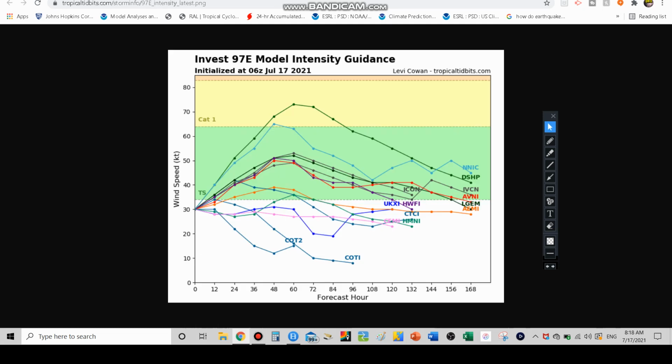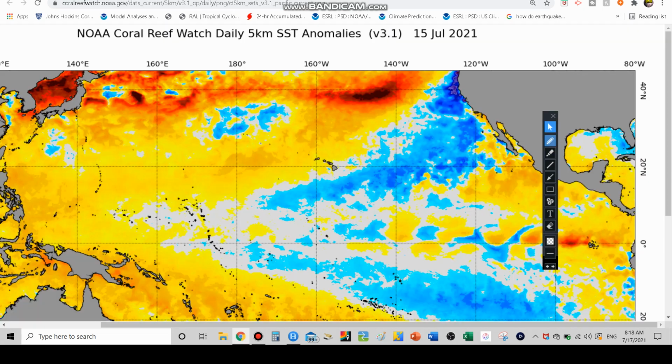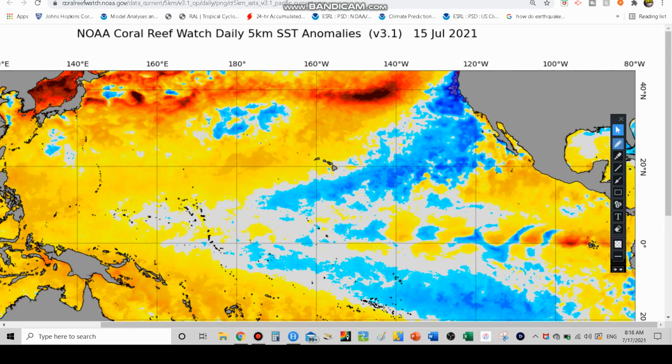Now, if we look at the intensity guidance, remember, this is how Felicia looked. It was a tropical storm, maybe Cat 1, and then weakening, and ended up being a Cat 4 because of rapid intensification. If this storm is going to rapidly intensify, it has to be now because, as you can see here, it's running out of time to be in those warmer waters. At least Felicia had a bit longer time in the warmer waters. This storm doesn't because it's a bit farther north in latitude. So if it wants to strengthen, it's got to do it quickly.